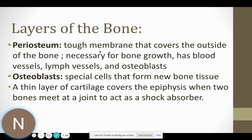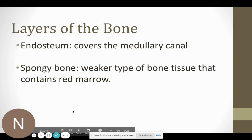So that was about the long bone. Now let's talk about layers of the bone. The outer, harder layer is called the periosteum. It's a very tough membrane that covers the outside of the bone. This is where it has blood vessels and new bone cells. And I've told you about what an osteoblast is. The inside of the bone is called the endosteum. Endo means within. And I've also given you a definition of spongy bone again if you needed it.